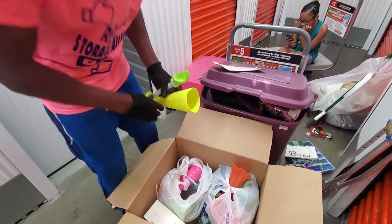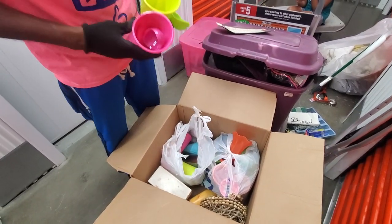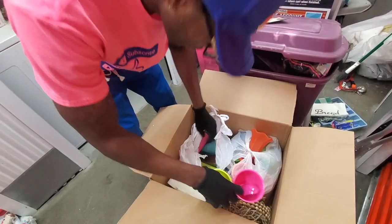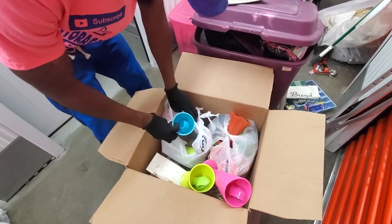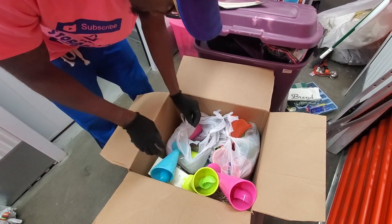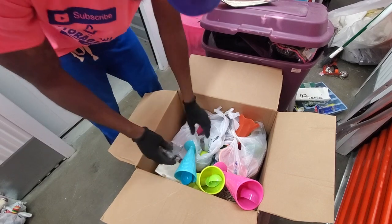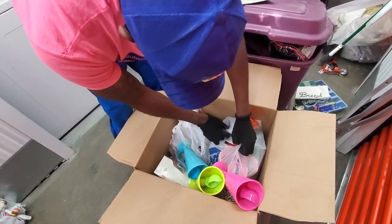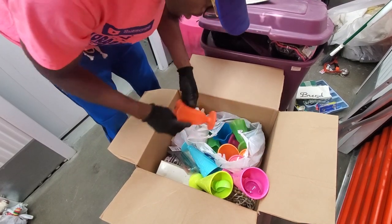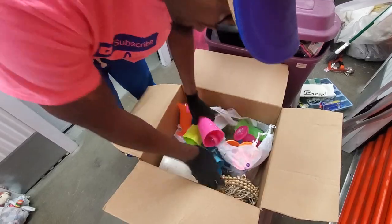Look like a waffle cone. Oh, and they all have their own scooper. Boom. Green goes with the green. The blue goes with the blue. Little ice cream spoons. This looks like the same thing. Yep, same thing. Ice cream sundae type stuff.